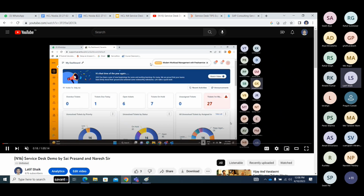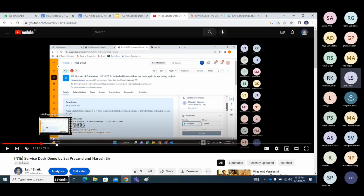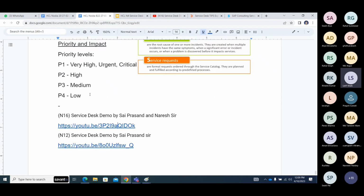How the dashboard is there, how to log in, how to log into that portal, how tickets will occur, how to check any ticket that occurs, how to solve it, and each and every responsibility. What is SLA? What are the SLA timings, priority timings? Everything is explained very neatly, guys. You may not get that information from anyone else, so that is what I kept here, as well as shared in your WhatsApp.